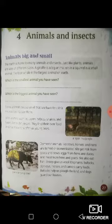Now, two questions for you. Which is the smallest animal you have seen? And which is the biggest animal you have seen? Fill in the blanks. This will be for your homework. Now, let us keep reading.